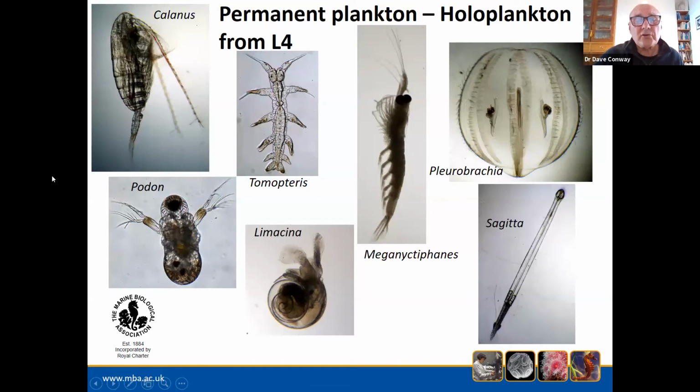This is from L4, so these are species which live all the time in the plankton. This is Calanus, one of the best known copepods. It's pretty large, about the size of a grain of rice, and it's used a lot in experiments because it's a nice large size. It's a very common species, but it's a very important species too.